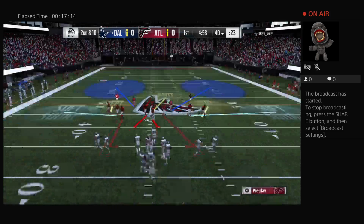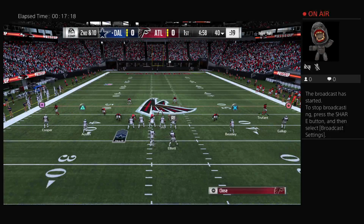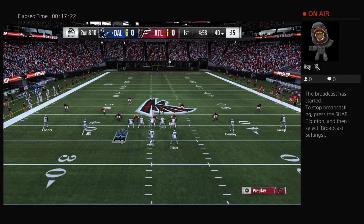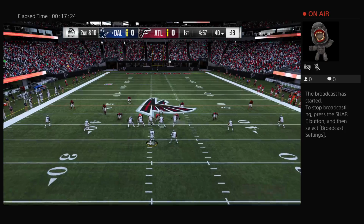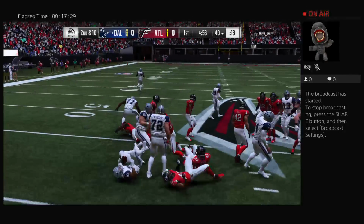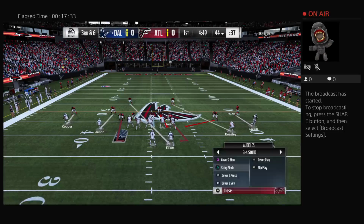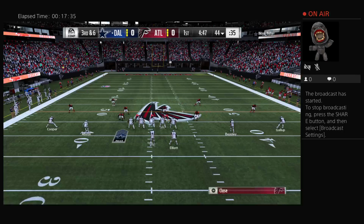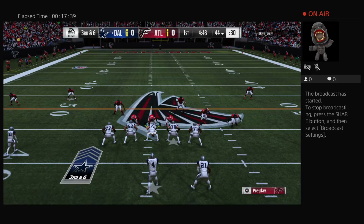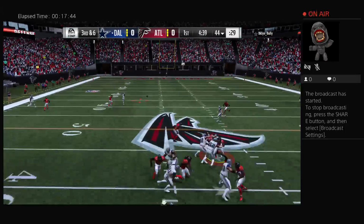So 2nd down and 10. Once again, they'll go from the 40. Here's the first carry for Ezekiel Elliott. And he'll be brought down just shy of the 45. Call it a gain of 4, and it'll leave him with a 3rd down and 6 to go. And that's one of the reasons you like to blitz even on run downs. It confuses the blocking assignments. It doesn't allow those offensive linemen to get up to the 2nd level.